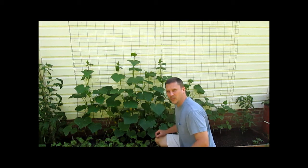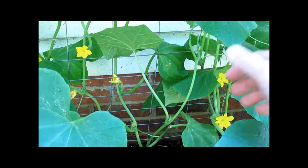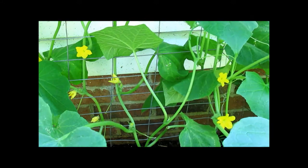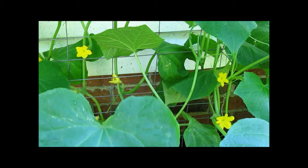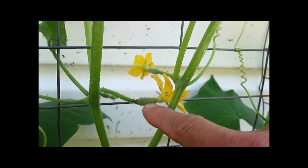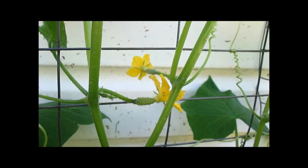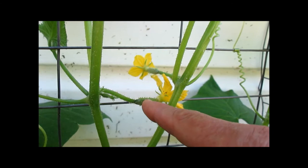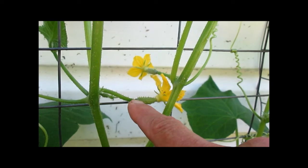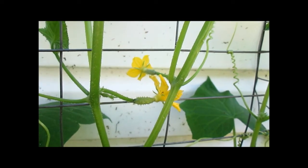And I'll zoom in a little bit and show you those flowers. Okay, so here we are. And as you can see, we've got lots and lots of flowers. Now, all of these are male flowers. And just in case you don't know the look of a male flower and a female flower, I'm going to show you. This is a female flower, and you can see the little cucumber here with the flower coming off of it. So the bees will go down and mess around on the male flowers and bring the pollen up here and pollinate this. Now, if this doesn't get pollinated, it will simply die and fall off. But if it does, of course, this cucumber will start to get bigger. So that's a female flower on a cucumber plant.